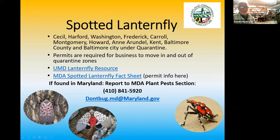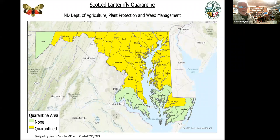Spotted lanternfly. And where are we at with that one? Well, just about every county in the state now has spotted lanternfly. So we're all in the quarantine now, except for just a few of us.